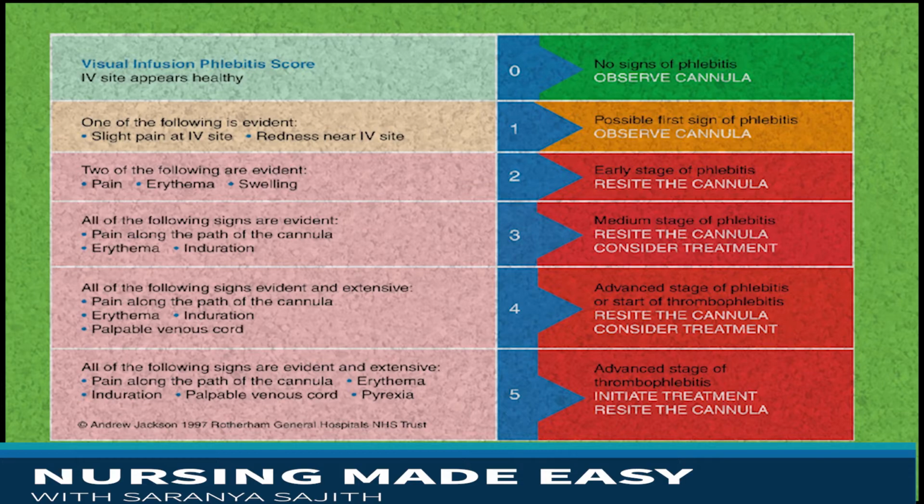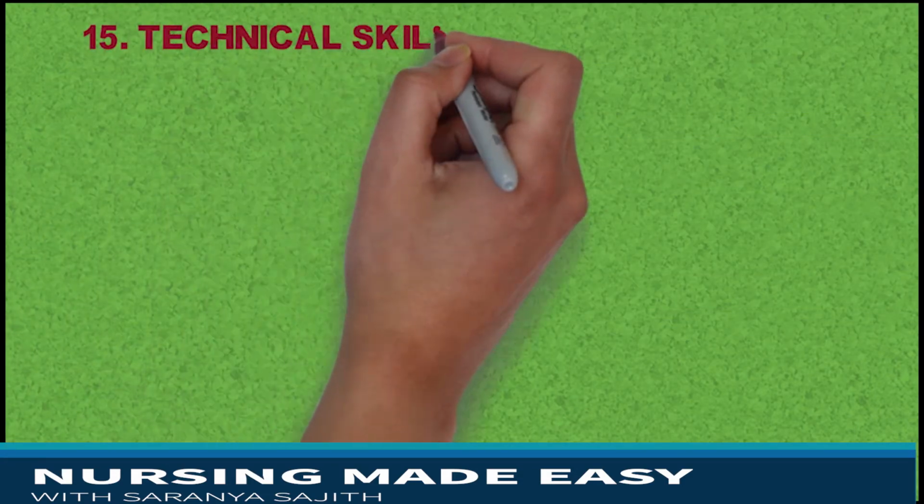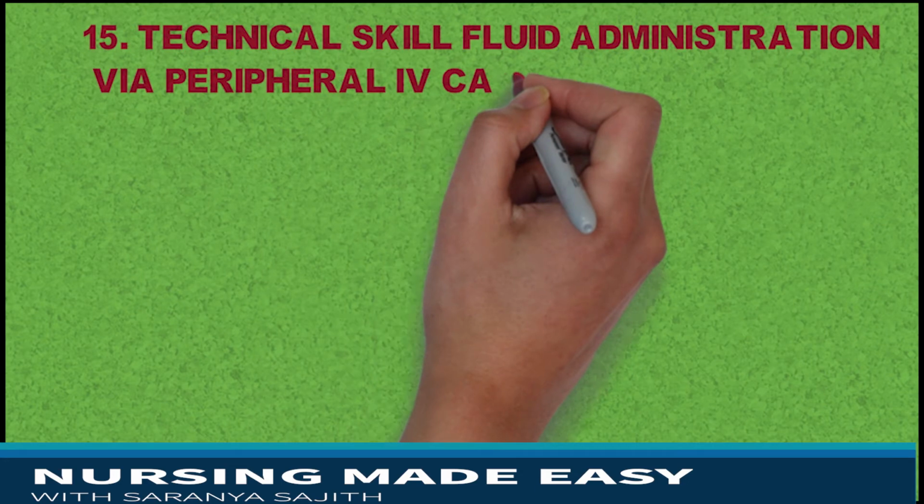So this is the way you're assessing. If the IV site is healthy, we are giving 0, there is no phlebitis. If any pain or redness, we have to observe, that means possible sign of phlebitis. Like that, there is a score, you can read this chart. This is the way you have to assess peripheral IV cannulation. So once you find, maybe you got the score 4, that means you have to resite the cannula. In that case, you have to change the cannula.